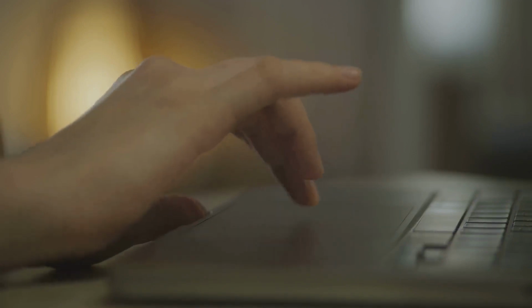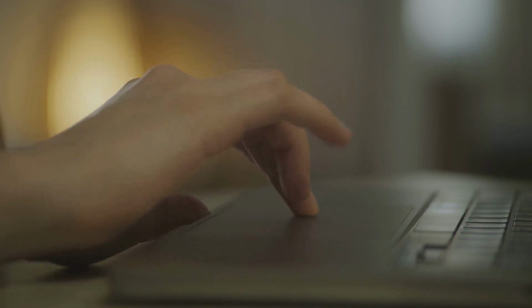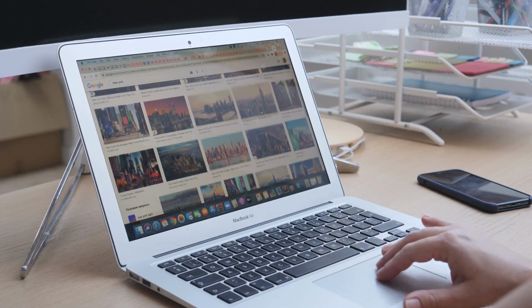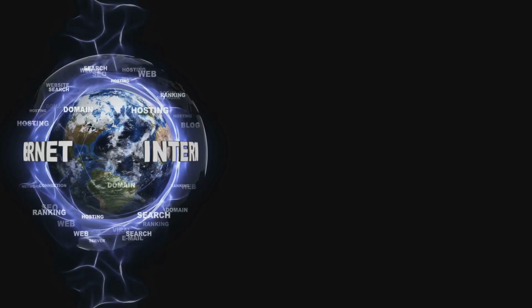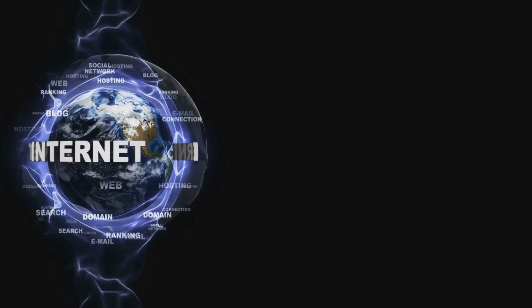First things first, you gotta find businesses that need help. This might seem daunting at first, but trust me, it's easier than you think. Start by identifying the types of businesses that could benefit the most from your services. Think about local businesses in your area. Cafes, restaurants, small retail stores, and service providers like salons or gyms. These are the kinds of places that often struggle with maintaining a strong online presence.